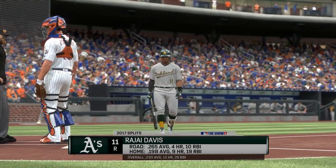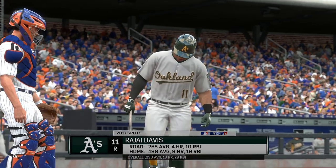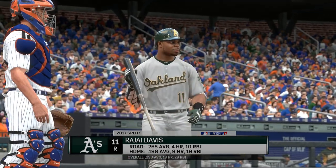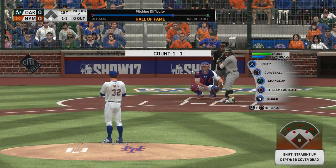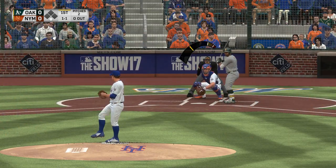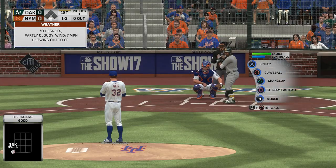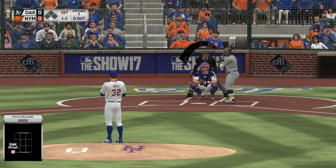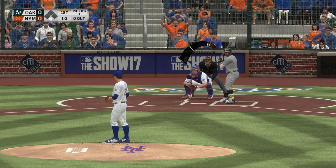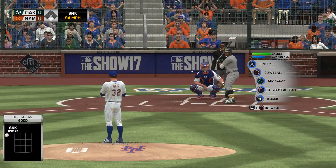So striding in, Rajay Davis. And the home-away splits tell us he's actually quite a bit better hitting on the road than he is at home. From the windup, the 1-1 pitch. Looking at a tough pitch called a strike. And not a bad night for baseball, an even 70 degrees here at game time. To two balls and two strikes now.